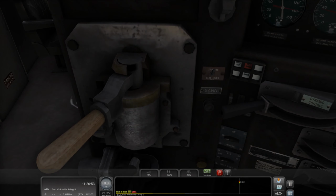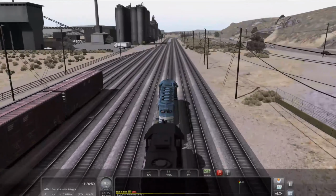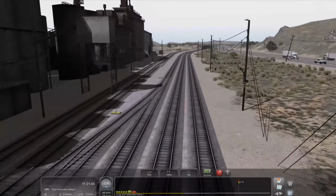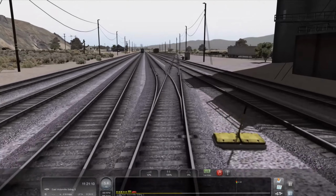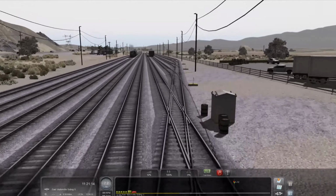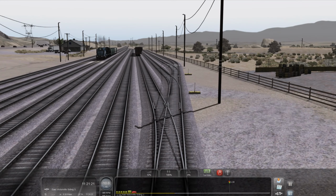And then, yeah, let's go ahead and release the brake, put you in the forward, and start pulling out. Give us some headroom here. Let's make sure that the switch is set properly, which it looks like it is. Then we'll head back over here. That one is set properly. That one we're not dealing with. That one we're not dealing with. And then we want to deal with this one, and make sure that it is set there. And then this one set to the proper direction as well for whenever we have to go to that track.